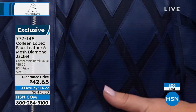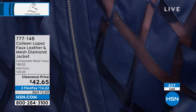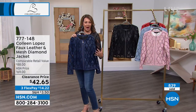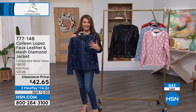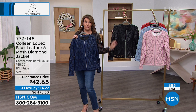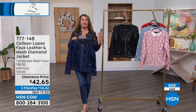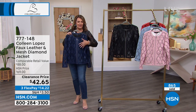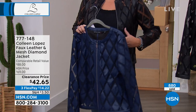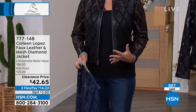I do have to say the navy is everything. It's beautiful. And you can see, look at this beautiful mesh. It is buttery, buttery soft. And depending on the color you put under it, if you pop this with white, you pop it with red, even a fun pop of pink, you can decide, but it looks so cute. It's great over prints. You guys have seen me wear this over my print jumpsuits. It looks fantastic. There's something about that diamond pattern on the bottom. It's very linear and very flattering on the body, so I love that fact.